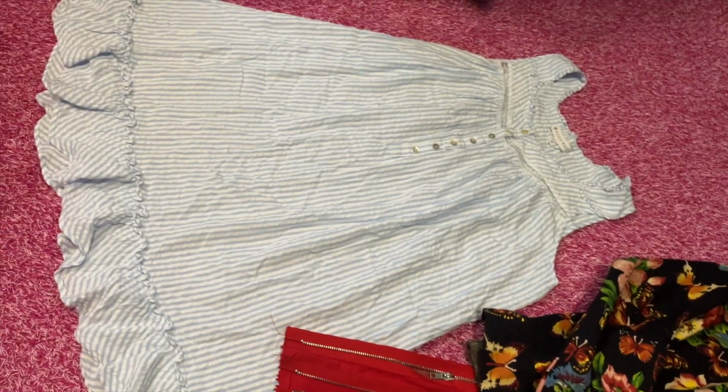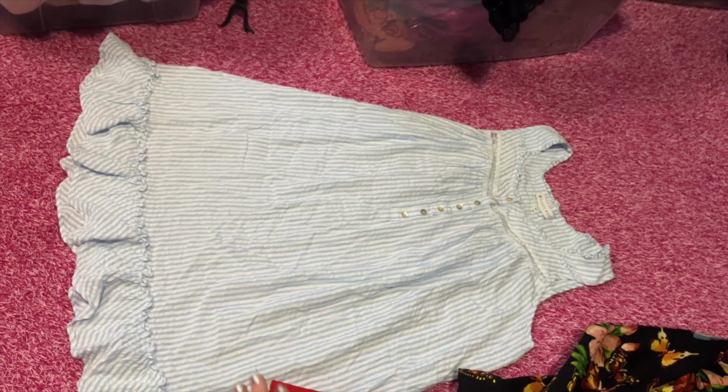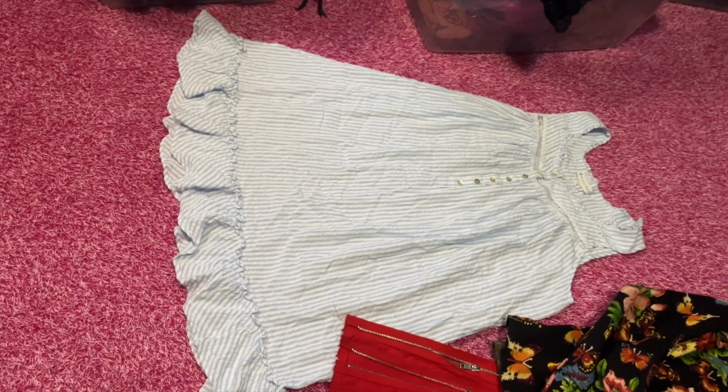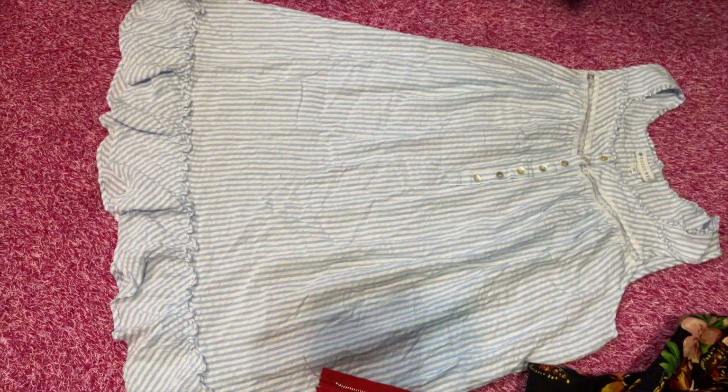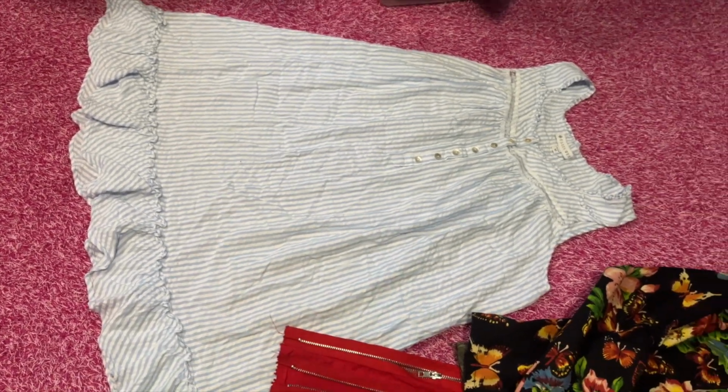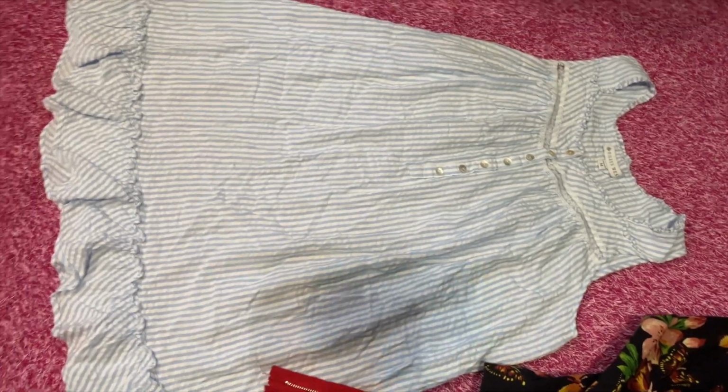For her little extras, I saw a lot of cottagecore prairie dresses in her Depop likes and her Pinterest board. So I threw this one in. It's this baby blue and white gingham print little mini dress with the buttons, and she can style it however she wants.